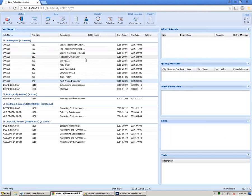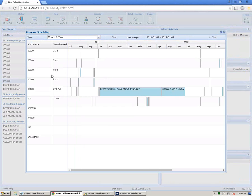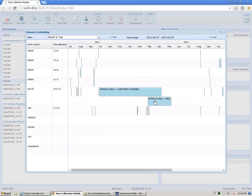And then finally on this, there's some basic graphical scheduling capability where I can come in and see everything that's assigned to my particular areas. In this case, I see all the work centers here. And it's a nice visual way of seeing things, and I can drag and drop and move things around.